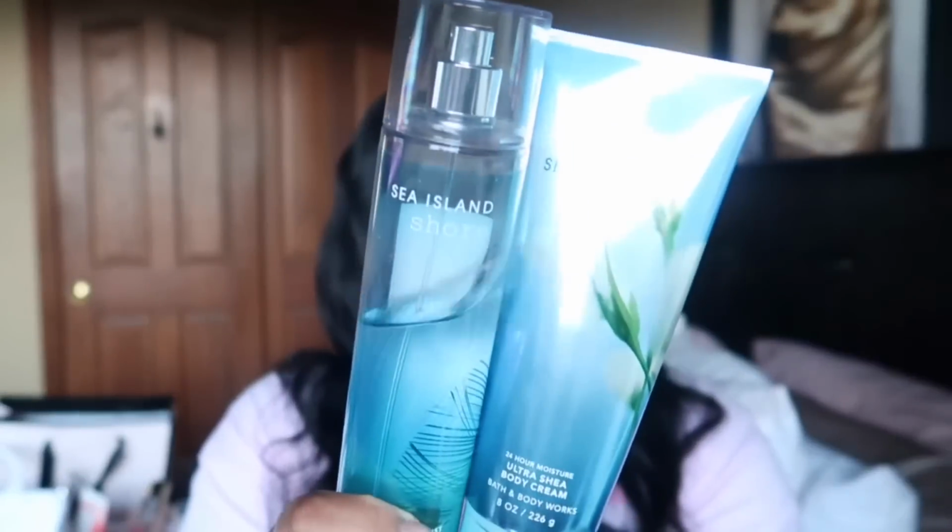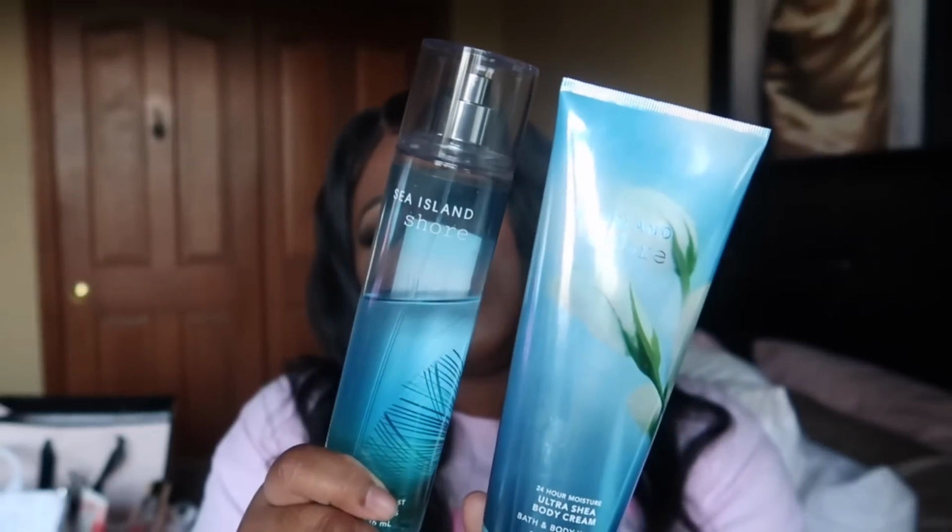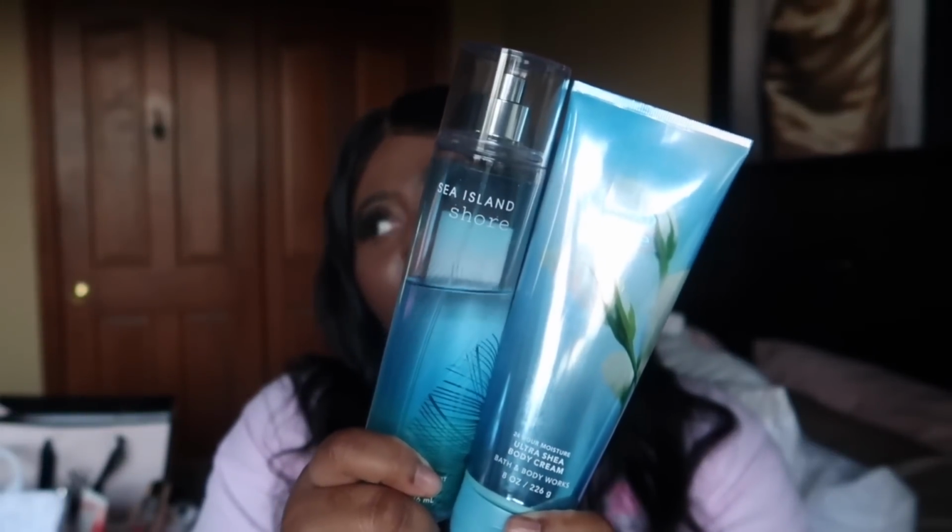And then last but not least, I want to use up my Sea Island Shore scent, because I want to use up this body cream. I've been having this one, I don't know if it was last year or the year before, I don't even really remember right now, but this is one of my top fresh and clean scents, because to me, dare I say, I like this one more than White T-Shirt, even though I really enjoy White T-Shirt. This one is the epitome of clean, just laundry fresh out of the dryer type of scent to me. I would spray my curtains with this, I would spray my linen with it, and I would just feel so fresh and clean, and I really enjoy this.